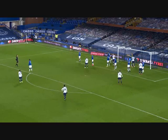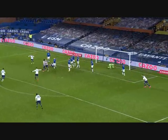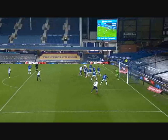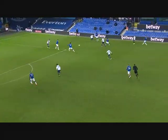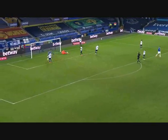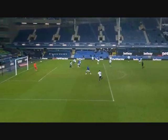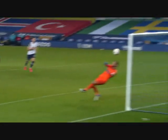No surprise, guys. Come on. In it comes from Son, and there's the flick on, and it's in from Davinson Sanchez. An early goal for Spurs, and that is an early setback for Everton. Everton pick up again here. Dominic Calvert-Lewin, it's there! Dominic Calvert-Lewin with the equaliser for Everton, and it's a landmark moment for him too. That is his 50th goal in an Everton jersey, and it's enough to get Everton level here tonight.